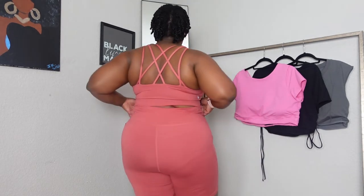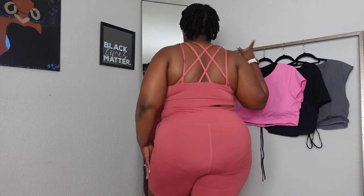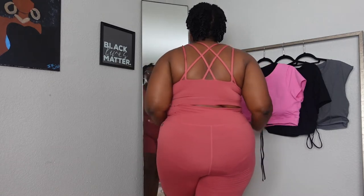The gray and the pink Fashion Nova pieces, they do have padding in them. So if you didn't want to wear a bra, you could totally not wear a bra. The pink one, I would prefer to wear a bra. This one, if I wanted to wear a bra, I could, but I don't, I like it how it is. I love the back, how it has the design in the back. It looks so cute. It contours my body in the right places, y'all.